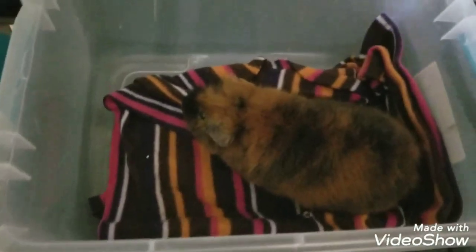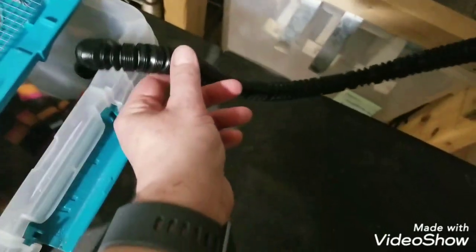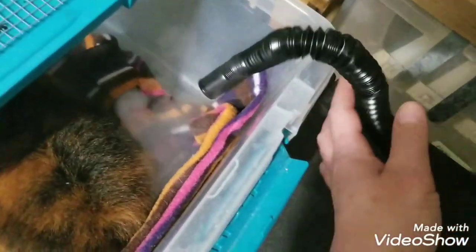So what I'm going to do is he's going to be in here. I'm just going to put the lid on, and in this lid here I can invert it like that, and I'm just going to crack it just big enough to be able to stick the hose in the corner. This is kind of hard to do with one hand. All right, but you can actually bend this hose any which way you want to direct it. Okay, and it's just going to hang like that.